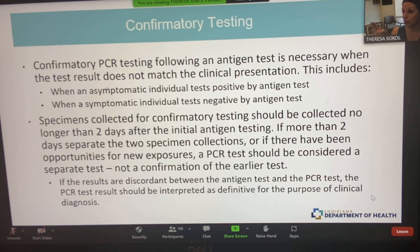If an asymptomatic individual tests positive, we want to confirm by PCR. Think about what might happen if a resident tests positive on antigen, but it turns out to be a false positive. If they happen to be cohorted in a room with another person who is actually a true positive, then they have a really high risk of becoming infected at that point when they were not infected to begin with. So that's when we want to do that confirmatory testing if an asymptomatic individual tests positive on an antigen test. Again, as we mentioned when we were talking about testing following symptoms, if a symptomatic individual tests negative on an antigen test, we want to have confirmatory PCR there as well.